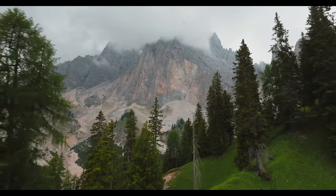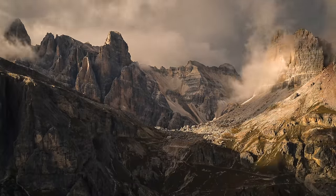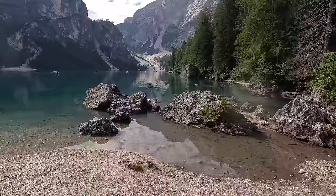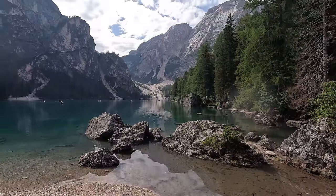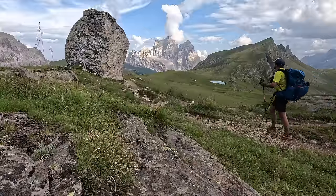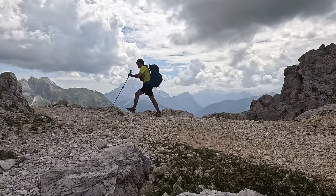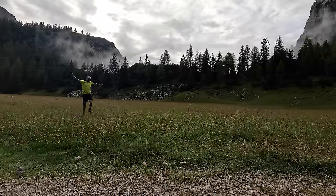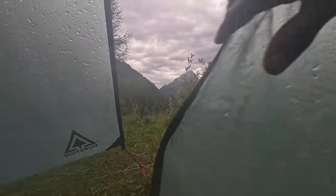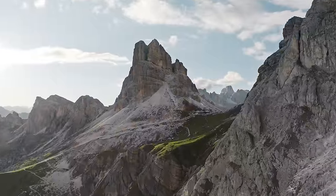Alta Via 1 is an 80-mile high-level route which runs through the eastern Dolomites in Italy. Alta Via simply means the high route, and this high route passes through some of the finest scenery the Dolomites has to offer. Join me as I take on this challenging and breathtaking hike through huge forests and other intimidating mountain passes, surrendering to nature, its raw beauty, and the lessons it gives along the way. Welcome to the high route, and welcome to the Dolomites.